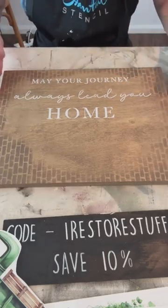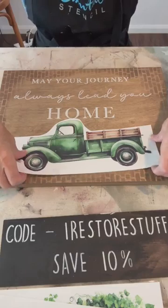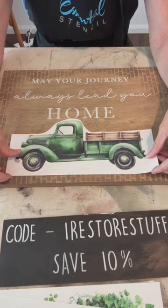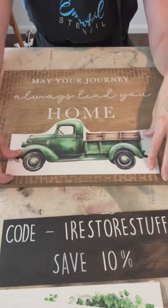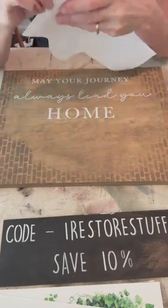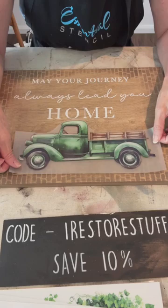Okay, next we're going to add our transfer, which is the green truck from the Irish transfer collection. It's called Luck of the Irish, with lots of fun things there. I could put some things in the, I want to say the boot, because that's what we call it in Australia, in the back of the truck. What do you call this section of your trucks? In Australia we have vehicles like this, we call them utility vehicles, but Australians always shorten everything, so we call them a ute, U-T-E.